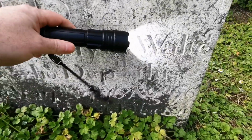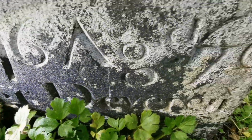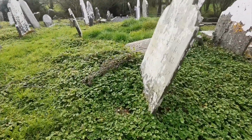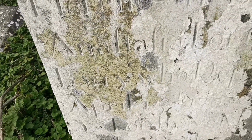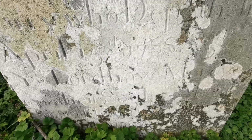Here lies the body of Walter, I think it looks like here, Walter Devereux, who departed this life in March the 27th. Wow, that's a really old one, guys. Look at that. 1776, age 66 years old, it looks like there. Here lies the body of, it's hard to read that. I don't know if that's Anna Barry, it looks like, who departed this life on April the 15th, 1788, age 57 years old.